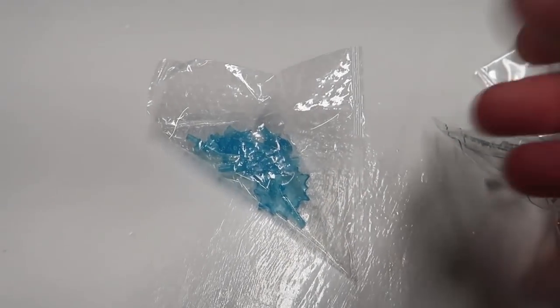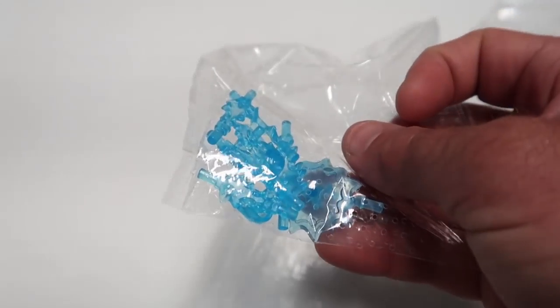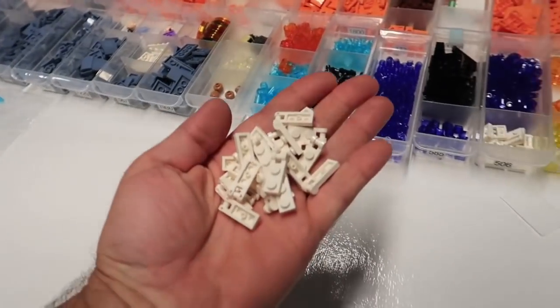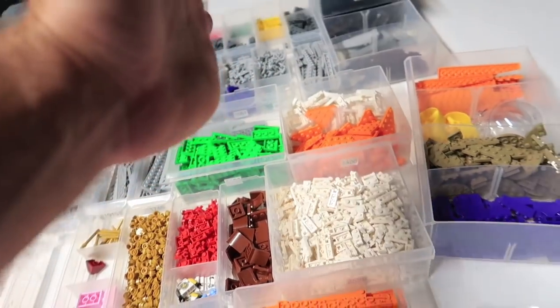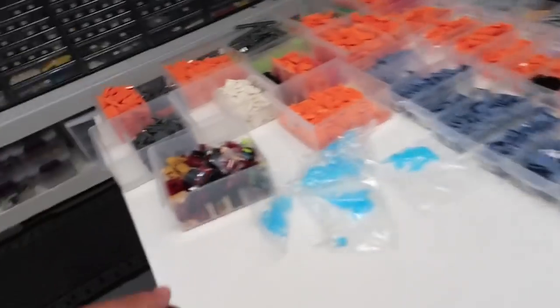I found the missing one under bag 5, small bag 5. I thought I might find it. And done. Cleaned up. So now I got to build all these.